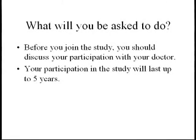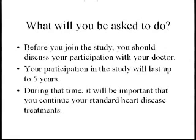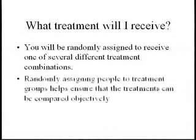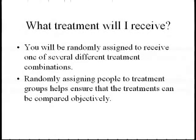You should know that the participation will last up to 5 years. And during that time, it will be important that you continue any standard heart disease treatment. So this is not being used as a substitute for what you are already doing with your heart disease. The treatment that you will receive, you will be randomly assigned to receive one of several different treatment combinations. Randomly assigning people to treatment groups will help ensure that the treatments can be compared objectively.